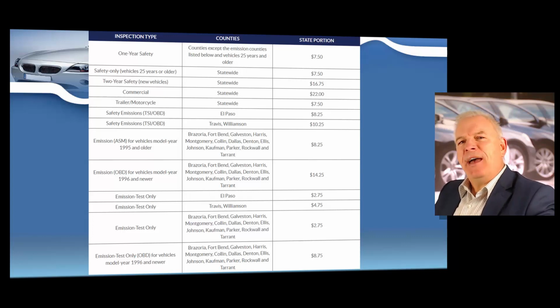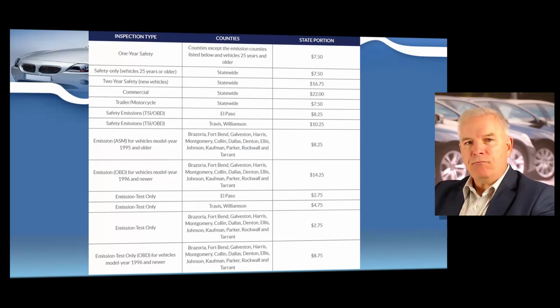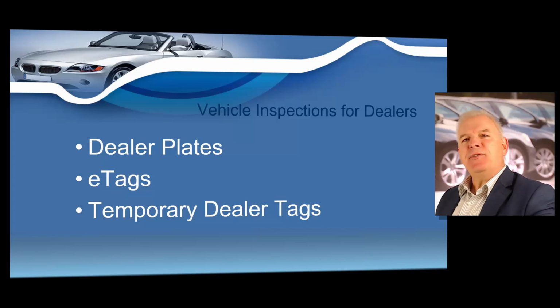First, you see a breakdown of statewide safety emissions requirements, and then you see the requirements for each different county in the state. Dealer plates. The Two Steps One Sticker program has not changed the manner in which dealer plates are issued.